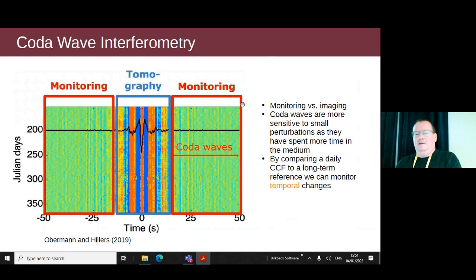So if we can build a reference state of the medium by taking, say, a year's worth of data, obtaining an average seismogram for what the ground would look like between two stations, we can then take a daily seismogram and compare the changes to see how it's changing over time. So that's what I did for Nabro.